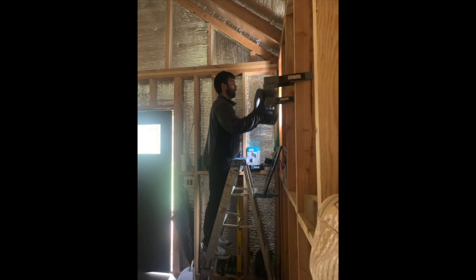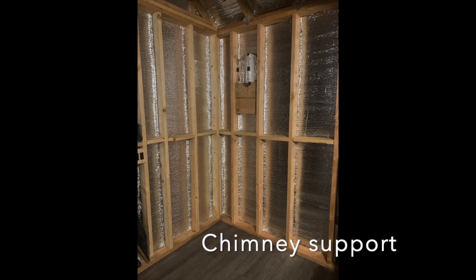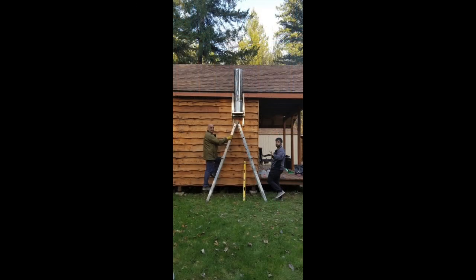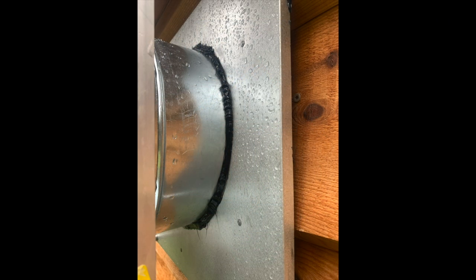My son built a structure support right there so that we could mount the chimney through the wall and then out and up. Instead of going through the roof and the interior, we decided we wanted to have it go out the side wall. As I mentioned, not having any penetrations through the roof limits the risk of having a leak into your cabin or over your porch.